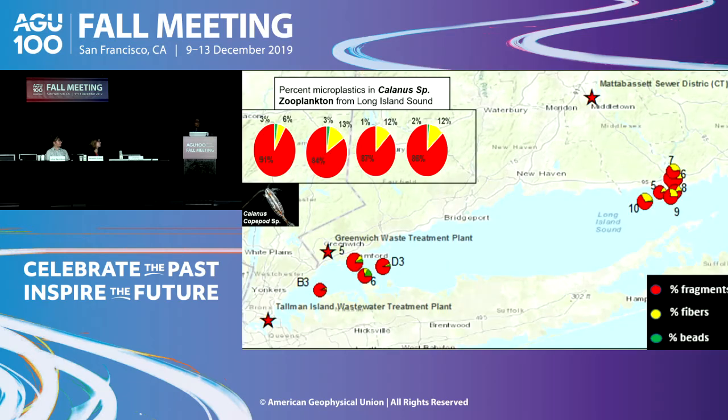Other research included surface water samples. So here is the Connecticut River. Surface water samples were taken here. And this is other areas within the Long Island Sound area. Surface water samples were taken there. And we were able to see that there are a lot of microplastics, all of them having fragments, fibers, and beads. So you can see that we have a large amount of fragments in both areas.